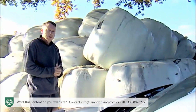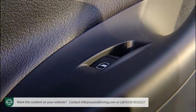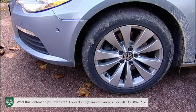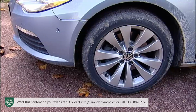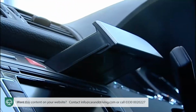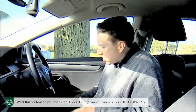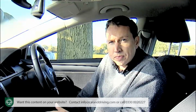Now, equipment levels are as strong as you'd have a right to expect for this kind of money. All variants get 17-inch alloy wheels, sports suspension, 2-zone climatronic air conditioning, this rather nice touchscreen CD stereo system with a 6-disc auto changer, a multi-function leather trimmed steering wheel, 6-way adjustable electric sports seats, 6 airbags and ESP stability control.